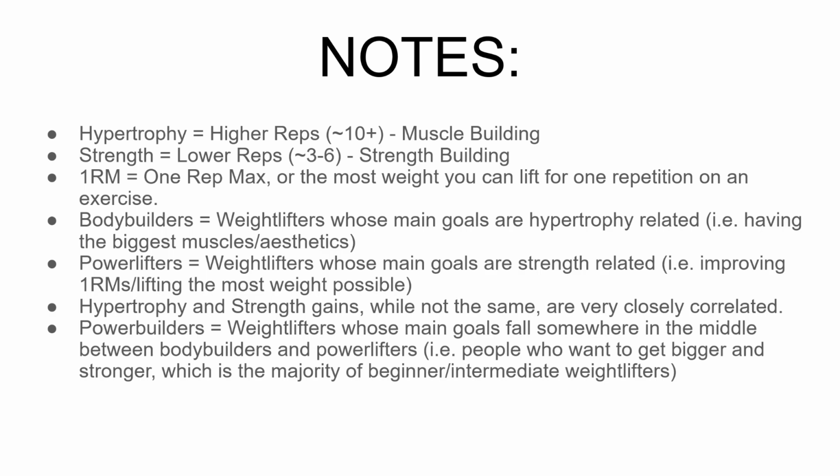Hypertrophy and strength gains, while not the same, are very closely correlated, which means usually the guy with the biggest muscles will be the strongest, but not always. There is a little bit of difference in the most elite sections of those types of weightlifters.